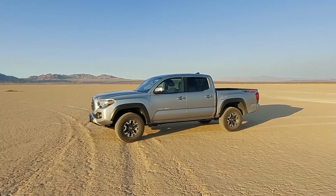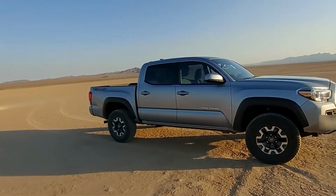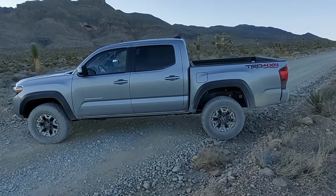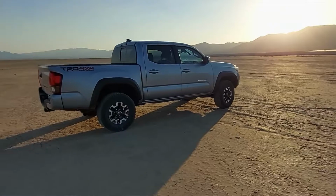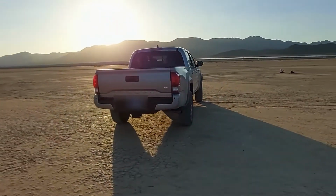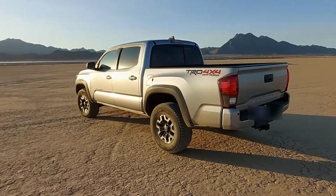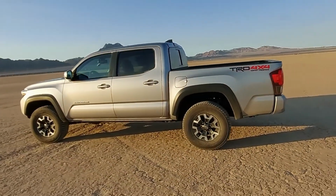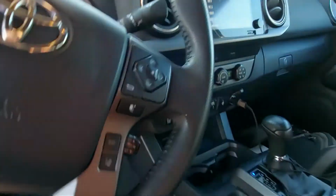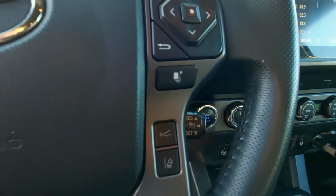Yep, that's a Tacoma. This is the Toyota Tacoma Turd 4x4 off-road. One of America's favorite offy-roady driver guy things. If you follow the channel, you know I love my Toyotas. Let's see, we got the vibrating nose, and then we also got the drinker's assist, which is important.